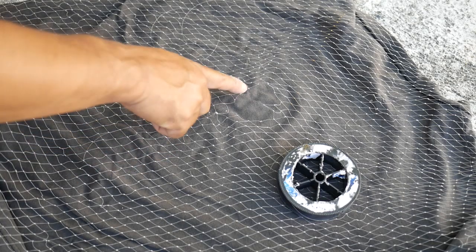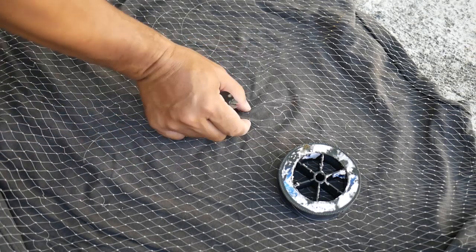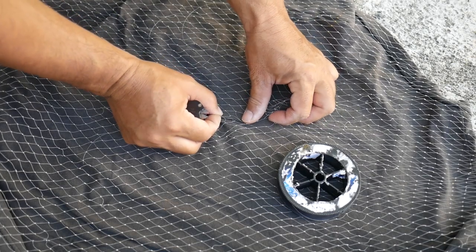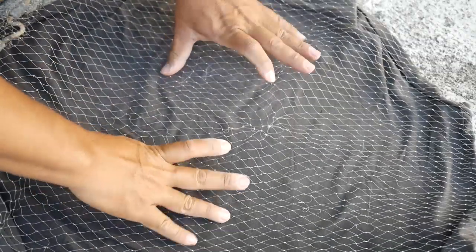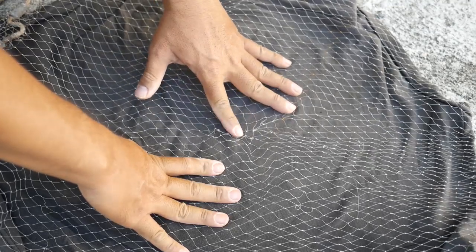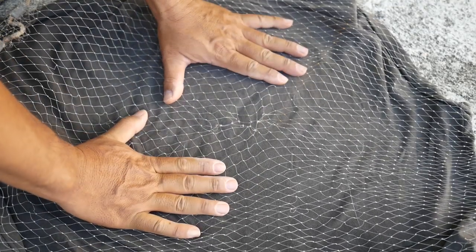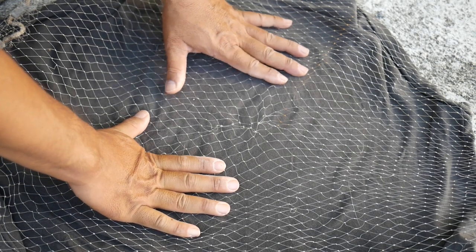I'm just going to keep doing that section by section until it all groups together. And that'll be patched. Okay, we're all patched up there. Just kind of closed up all the different holes and added some thread there. But good to go. Another 10 to do.